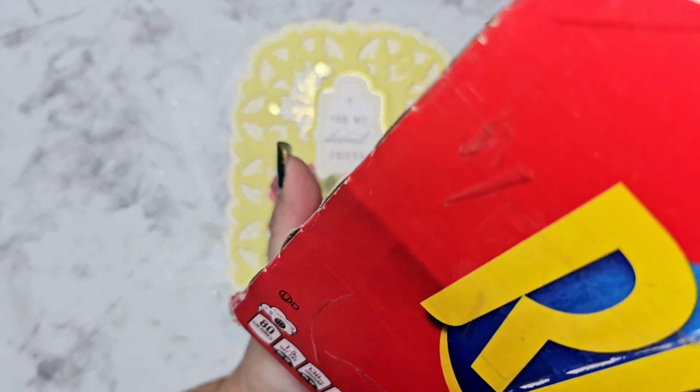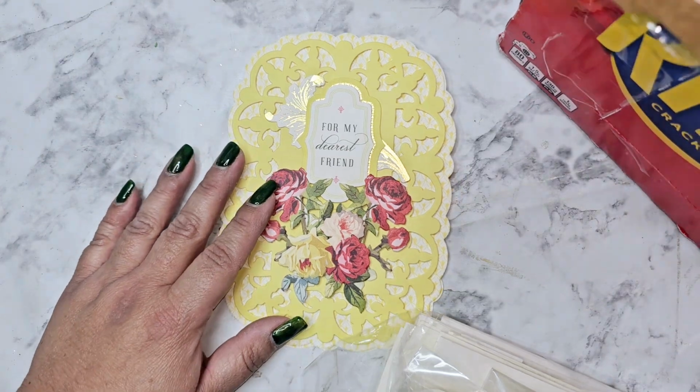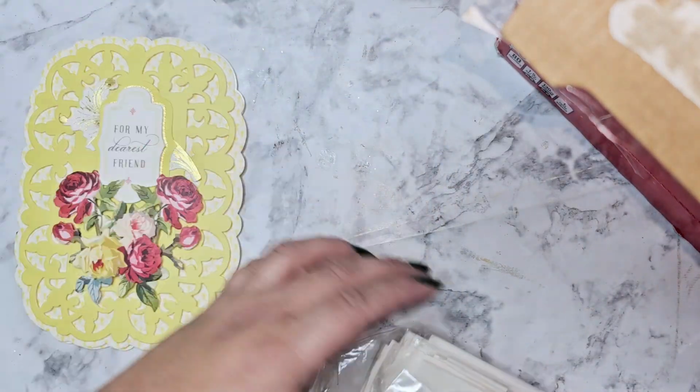So it's so funny. She sent it in the cracker box, and my mom was like, "Oh, good, I want crackers." And I was like, "Okay, here you go. Here's your crackers." So that was funny.